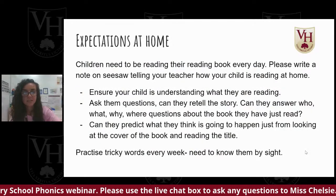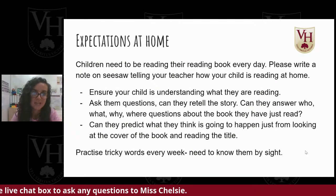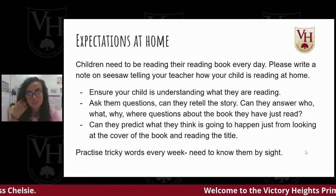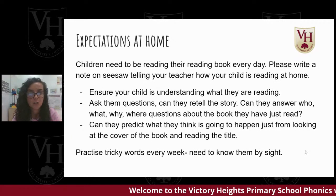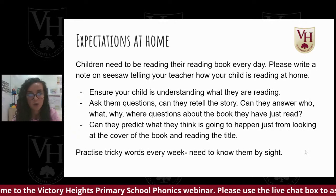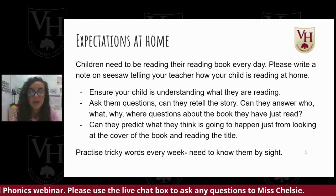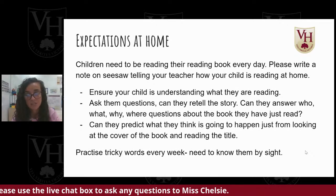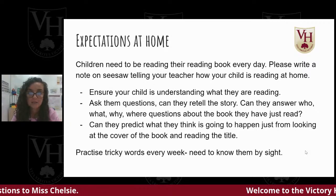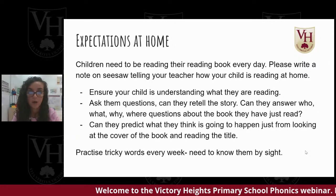Okay, and our last slide, I'm just going to talk to you about the expectations at home that we in FS expect. Children need to be reading their reading book every day, and please write a note on Seesaw telling your teacher how your child is reading at home. We will put a note up on the day that we have read with your child and tell you how they read in school. If you could then put a note up, it doesn't have to be every day, but at the end of the week and before you return your reading book to class, if you could just write a note explaining how your child has got on reading the book at home.